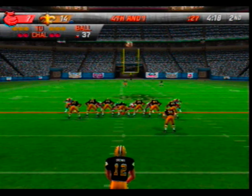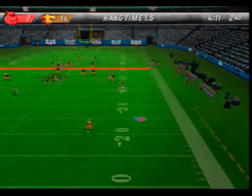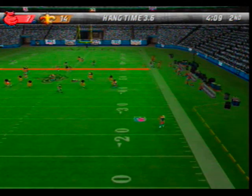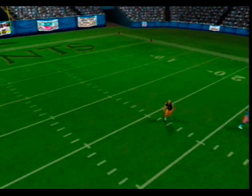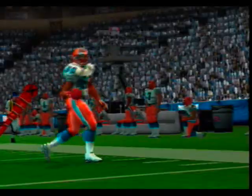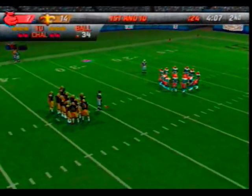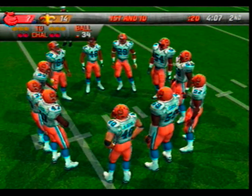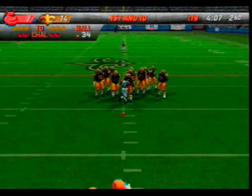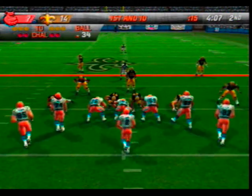Offense couldn't get it done in the lineup to punt. From the 25. After a short return, he's brought down at the 34-yard line. First and 10. Ball on the 34-yard line.